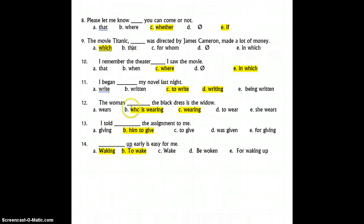Number 12, the woman who is wearing the black dress is the widow. The woman wearing the black dress is the widow. Now, obviously you can see that this is just one of our nice restrictive clauses, one of our nice adjective clauses describing who the woman is. Now, wearing here is a reduced adjective clause. It's actually a phrase.